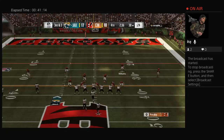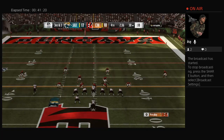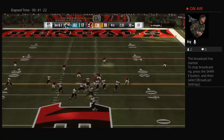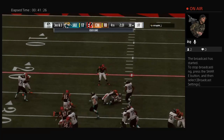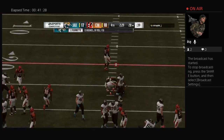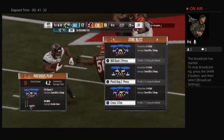This is 3rd and 3. Here's a give to Fournette. Inside the 30. 11 yards there for Jacksonville and a first down as well.